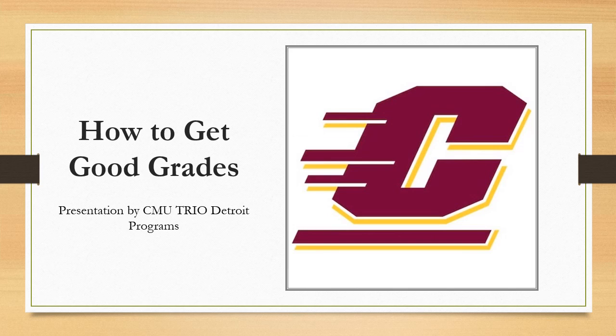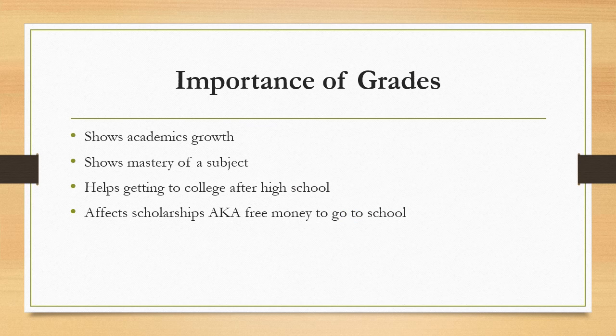And on today's topic, we will give some tips on how your students can get good grades. Many students have the goal of earning good grades, but why is it important for those students to earn those good grades? First and foremost, earning good grades shows academic growth, shows mastery of a subject, and also helps the student know what they might be lacking in on a certain subject.